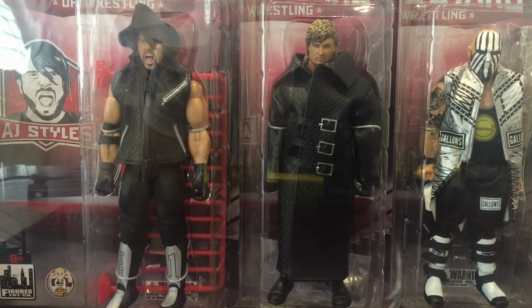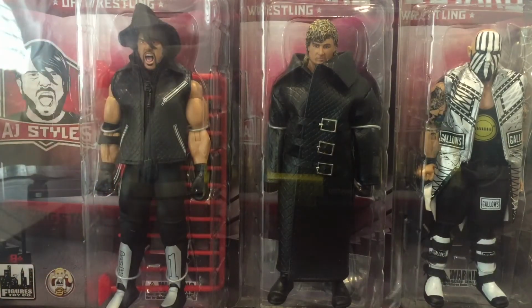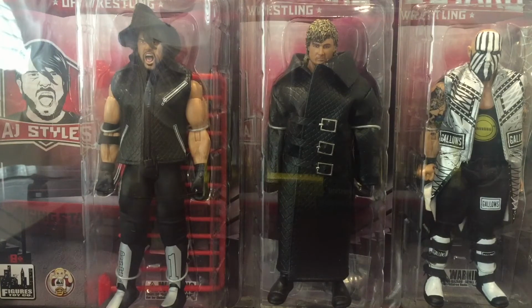Really cool designs, really cool accessories. I like that they've used pretty high quality material for the entrance gear. The figures themselves look very reminiscent of the old Jakks figures, so I'm excited to compare them scale-wise to the Mattel and also the older Ruthless Aggression style figures, just to see how they stack up. Visually, though, they look great.